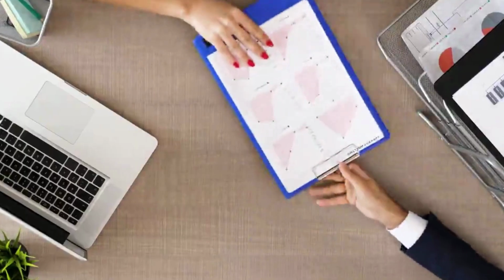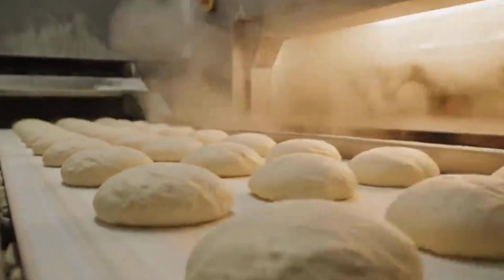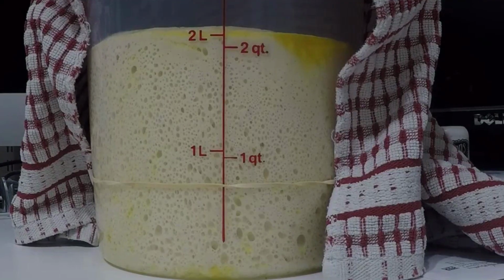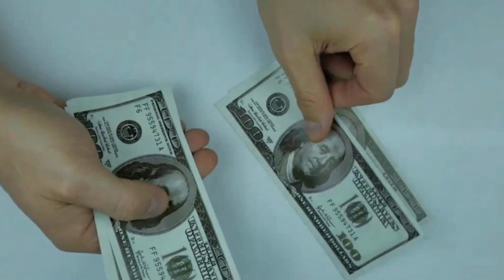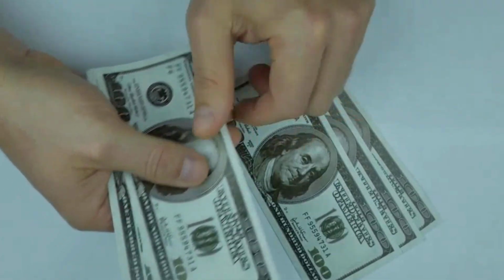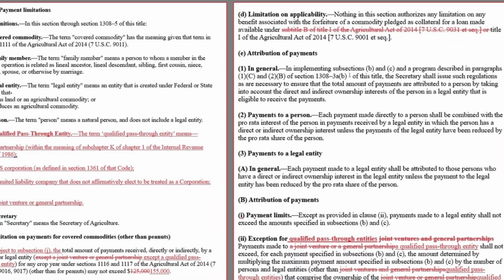This is not a quality control issue. This is a boardroom decision. These corporations chose a 2-hour chemical process over a 12-hour natural fermentation because it is cheaper. Your family's health was not part of the equation. The production margin was. And the regulators who are supposed to stop this? They built the loophole that makes it legal.